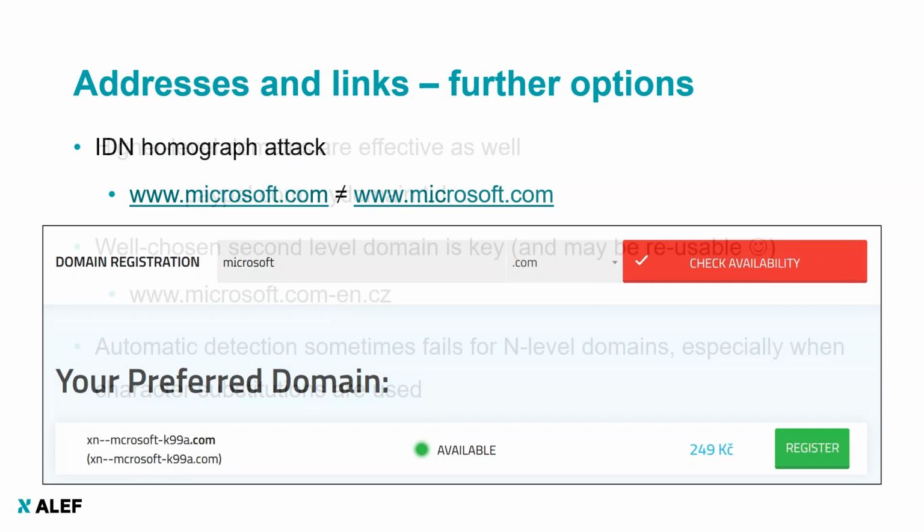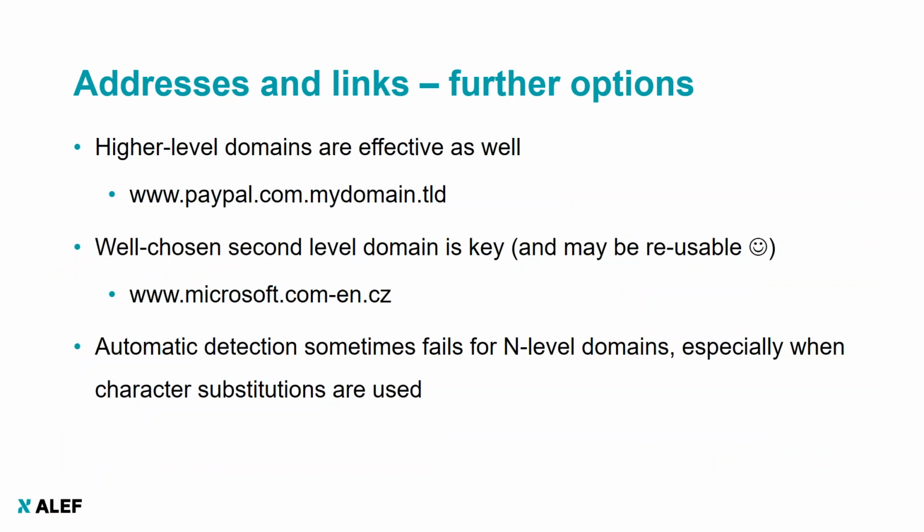But we're not limited to this technique if we want our domain, or phishing domain for lack of a better term, to look legitimate. We may use higher level domains. Now, given how DNS is actually formalized and standardized, we may use up to, I believe, 127 levels of domains. So nothing is stopping us from using 5th level domain, which starts with www.paypal.com and then ends in some other domain. Now, the attackers use this quite often. I believe the maximum I saw in a real-life phishing was 11th level domain.